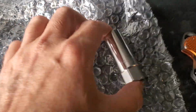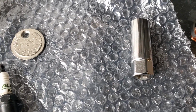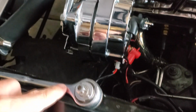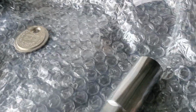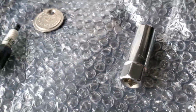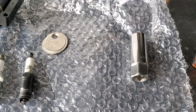So, the best thing to do though is buy a spark plug socket. This comes in real handy with the headers, because you can see, down in there, the header. You can't get a ratchet on there, so you just get your 3/4 wrench on there, get underneath, and you can turn it using this end of the socket. That way you're not struggling with that header in the way, like most headers are. They're always in the way.